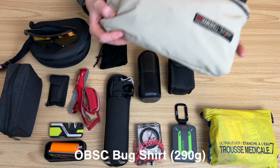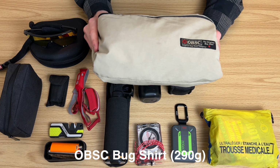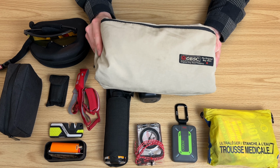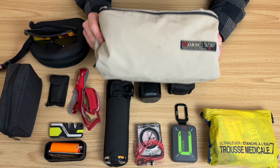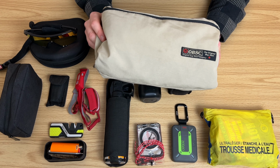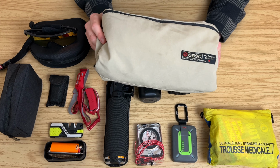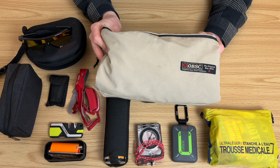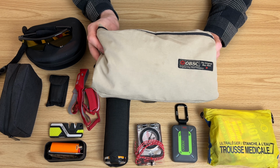Let's start over here on the right with my mosquito bug shirt. So if I'm going to be traveling in the spring or the fall, or I know it's going to be especially buggy, I prefer to bring this full bug shirt as opposed to just a mosquito net. This has got bungee toggles and little cords on it so you can cinch it down really tight, which basically stops any mosquitoes from getting at you at all. The only thing it doesn't cover is your hands, but to be honest, I've never really needed that.